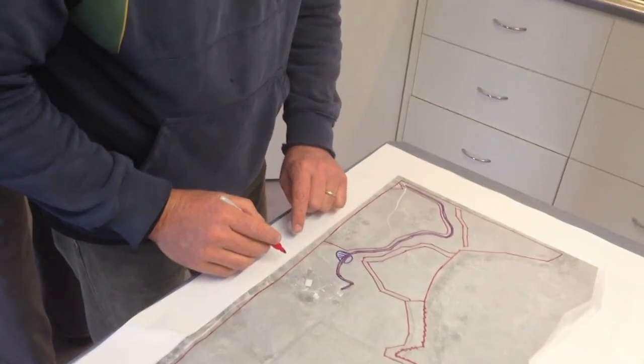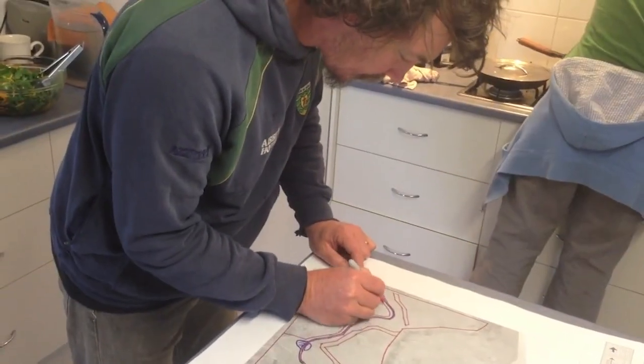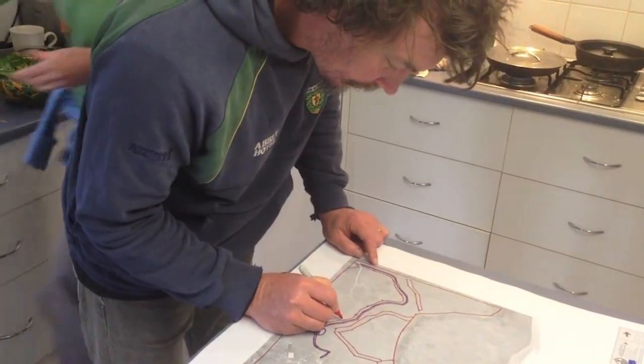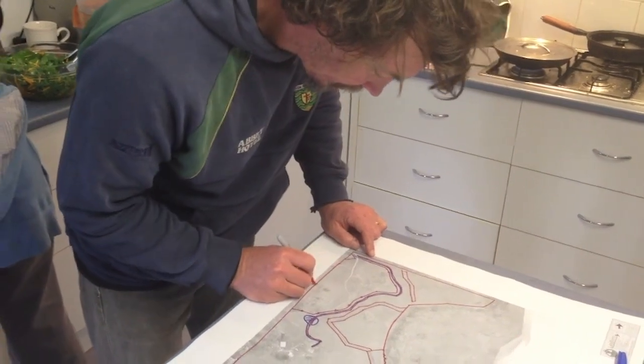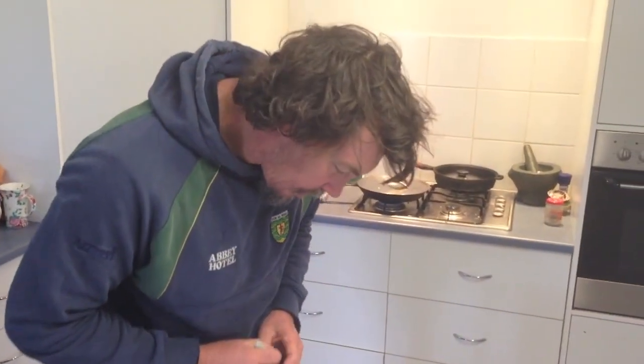Now, the other piece that we do there, and we'll just mark on that, is a fence, just by putting these little crosses. I think in there, that'll do that. What else have we got there?